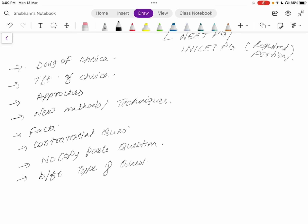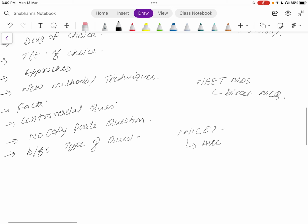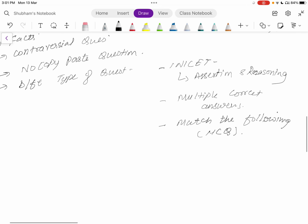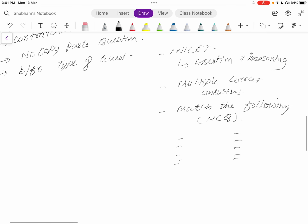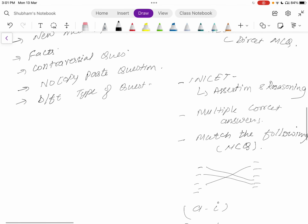Try different types of questions. In NEET, you have direct MCQs, but it is not the same in INICET. In INICET, you will have assertion and reasoning. You will have multiple correct answers. You will have match the following in the form of MCQs. They just give you a few words here, something else here, then give you options in a pattern like this, and they just ask you whether A-I is correct or A-J is correct, right? Or they can even ask you multiple sequences. So you need to prepare for those kinds of questions.